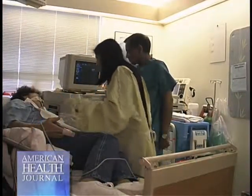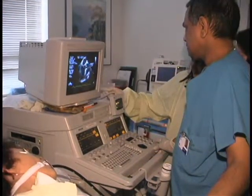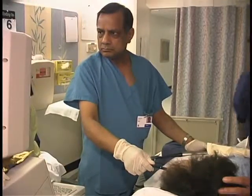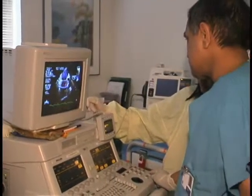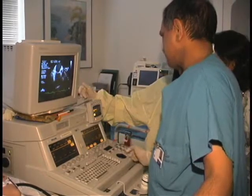Planning of operation is very crucial for successful outcome of the repair. Prior to surgery, the main technique that we use is echocardiography. And echocardiography is an ultrasound-based imaging technique of the heart. Using ultrasound, we can get pictures of the heart and the valve, and we can comprehensively, in detail, study the entire valve and the whole apparatus.